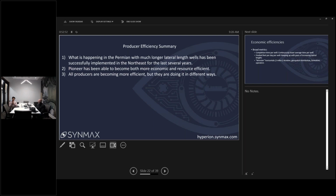Overall summary, what is happening with the Permian with much longer lateral length wells? Again, as we said before, it's been successfully implemented in the Northeast for the last several years. So this isn't something that's new. These guys know it. It's been implemented for a while. It's just now being done in the Permian, and it's being done very successfully. And it should successfully be implemented much more later on.